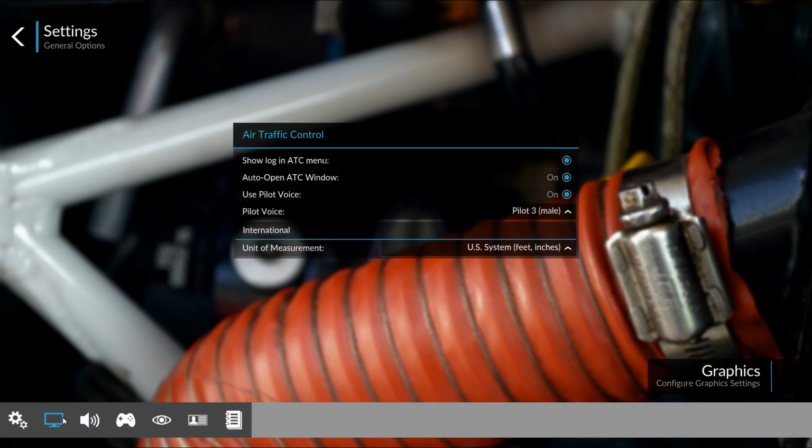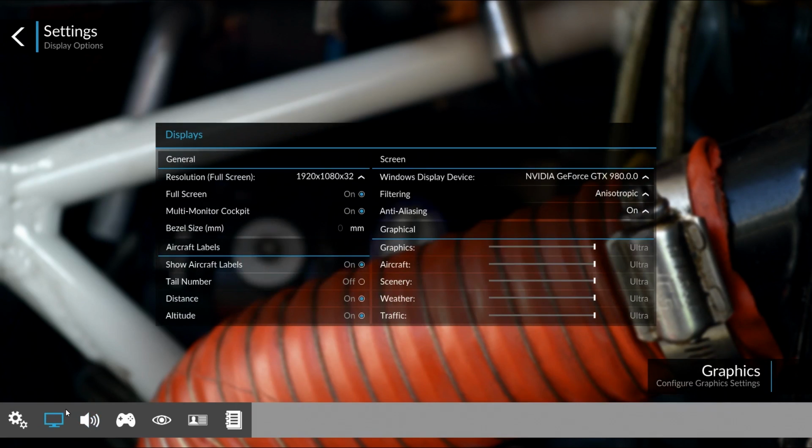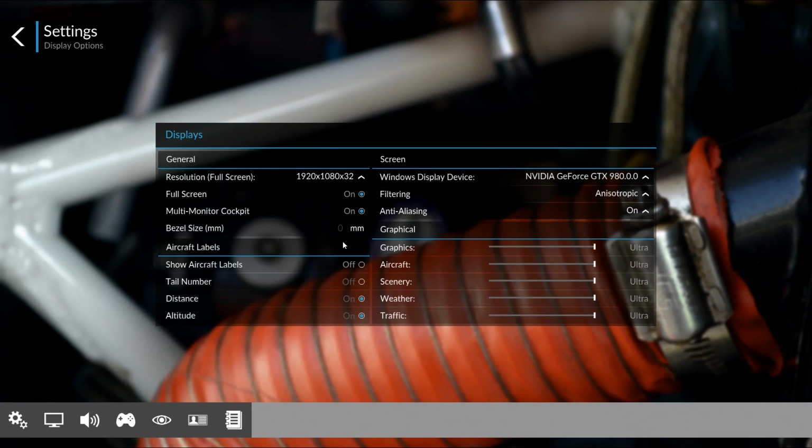If we go into graphics, for example, you'll see similar things here that we have in FSX and Prepar3D. Let's turn aircraft labels off. There we go. It just dropped. Hopefully my recorder still kept recording. Awesome. I think it did. So we'll turn that off. Little quirks like that though, with the screen blanking out when you change something as innocuous as show aircraft labels, is a little concerning, I've got to say, Dovetail.